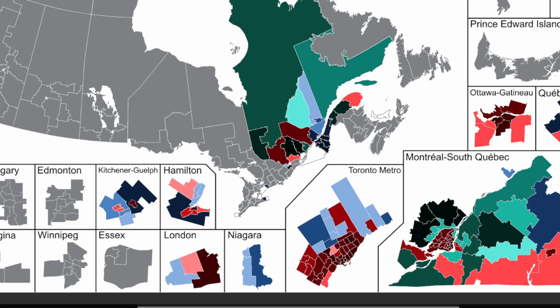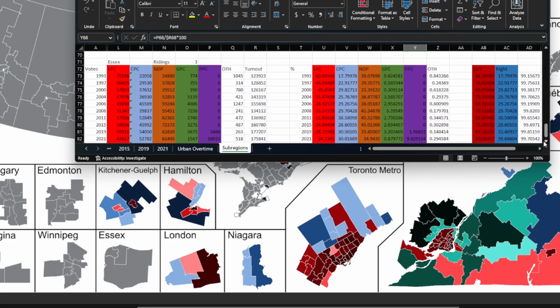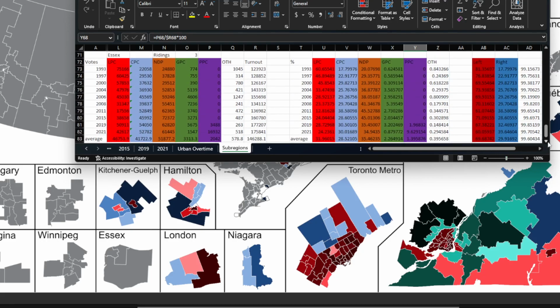Now, finally here, we hit Essex. Essex is possibly the most interesting of these regions because it is the one that is actually shifting the most. If we look all the way back in 1993, 81% of the vote went left. The NDP in 1993, one of their worst elections in history, still had 20% in Windsor. Or, well, Essex, technically.